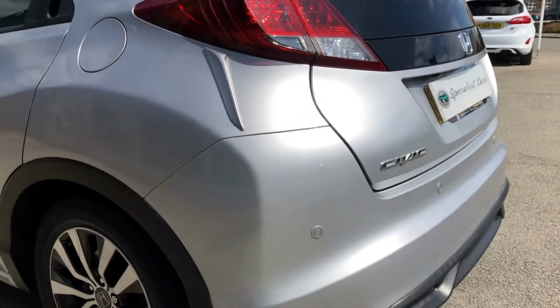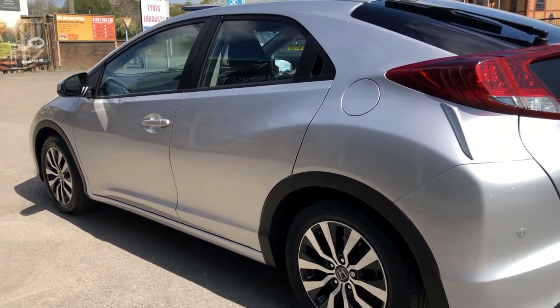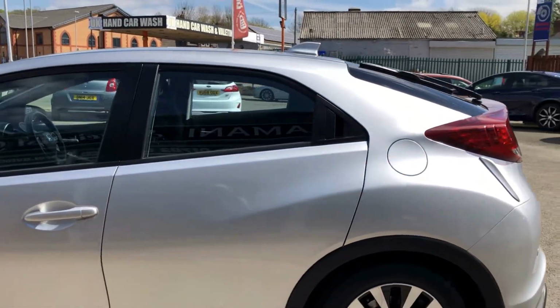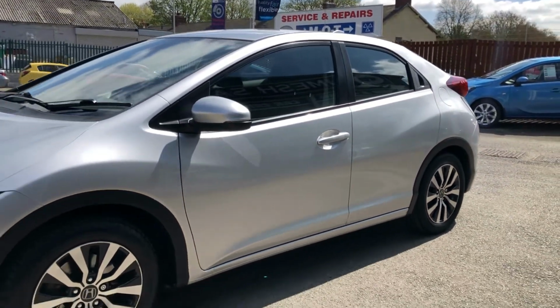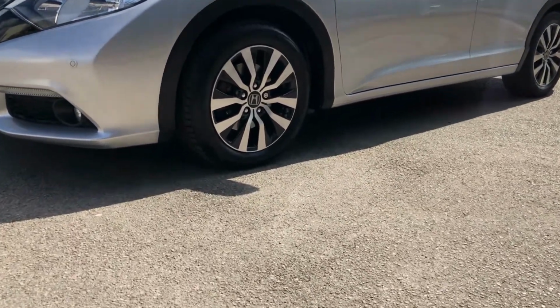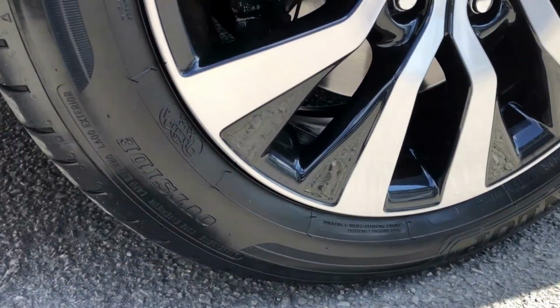Registered in November 2014 on a 64 plate. A very, very clean and nice, tidy car. No major dents, scratches or scuffs on the vehicle. It's got these beautiful diamond cut alloy wheels. 5 twin spoke alloys, all in lovely condition. No major chunks out of these or damage.